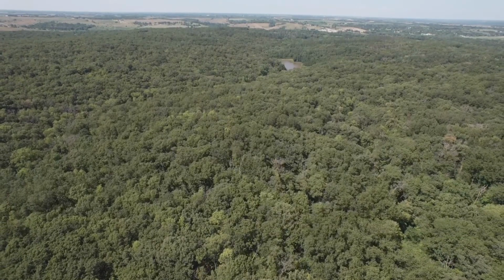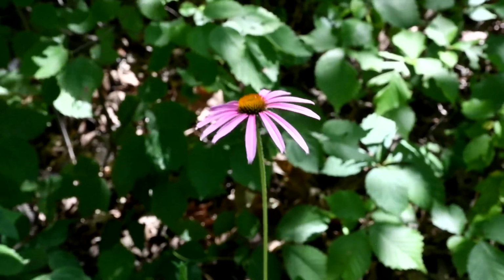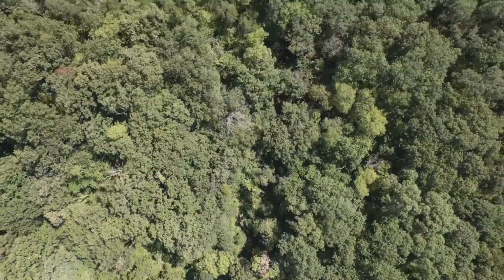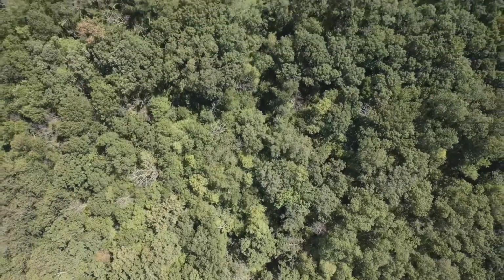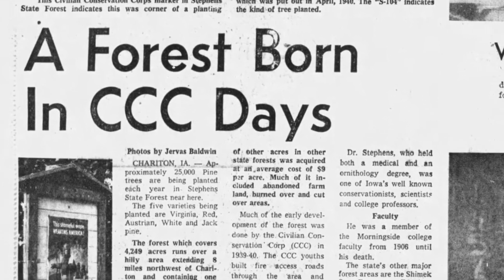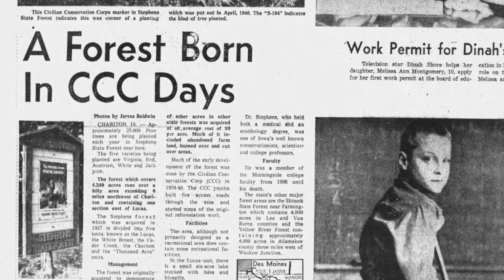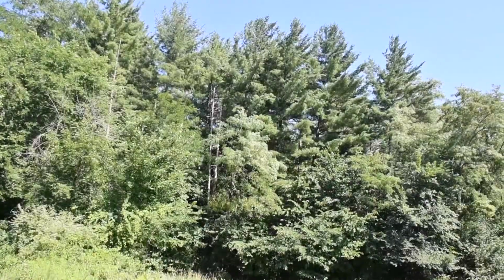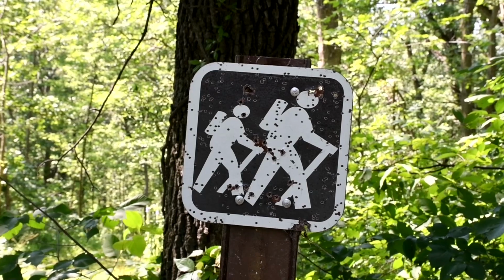A portion of the lands initially acquired for the ambitious plan found their way into today's Stevens State Forest, while more easterly portions also entered the Iowa Public Land System as a part of the Shimek State Forest. During the 1930s, the tract saw development with the help of the Civilian Conservation Corps. New Deal workers arrived and added to the diversity of tree species throughout the units by planting pine, spruce, and other species, while also completing trail work and the creation of basic amenities.